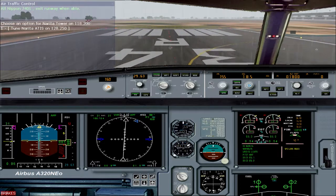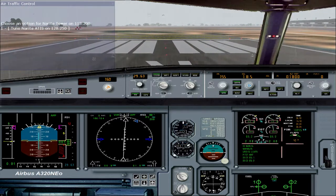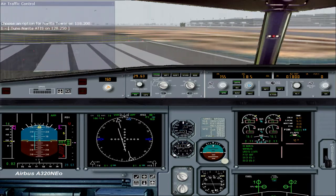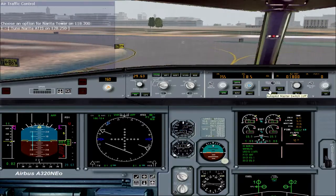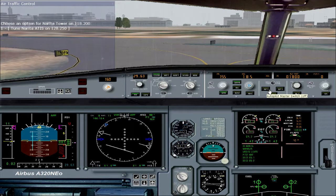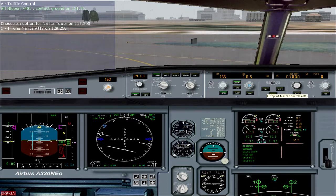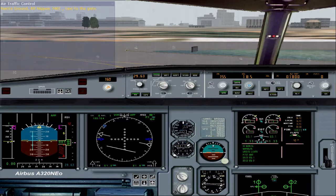All Nippon 7401, exit runway when able. All Nippon 7401, contact ground on 121.85. 121.85 for down upon 7401.